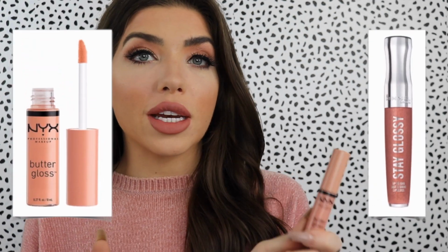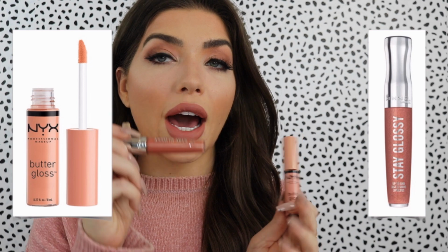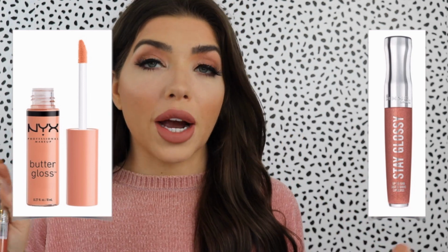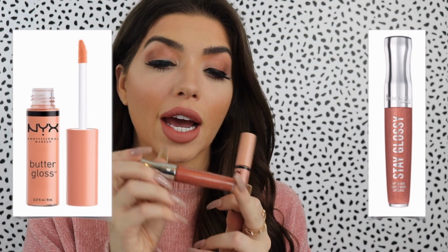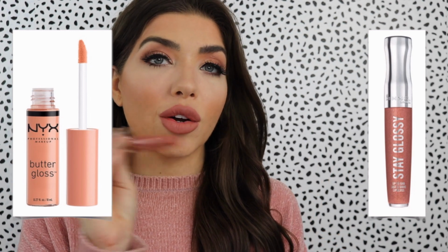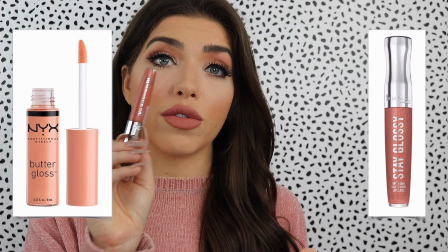The Milani color on its own is already really pretty. I'm kind of a glossy girl though, so I'm going to go in with the NYX Butter Gloss in the shade Fortune Cookie. I also love Rimmel. I feel like I'm on a commercial for Rimmel, but I think Rimmel for the price point has amazing products, and I love their Stay Glossy line. I have this lip gloss in almost every shade. Even if you just go get the clear shade, their lip glosses are fantastic, and I want to say they're only $4, so I highly recommend these as well. And I want to say the NYX one is in the $4 or $5 range as well.